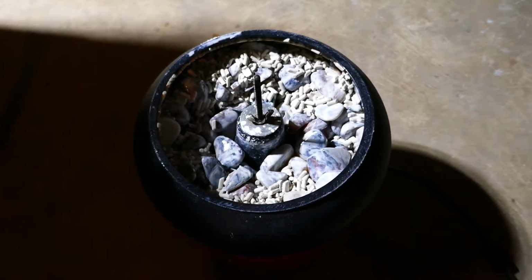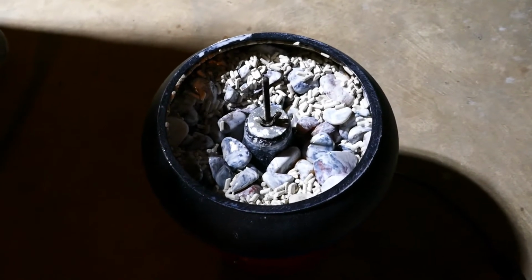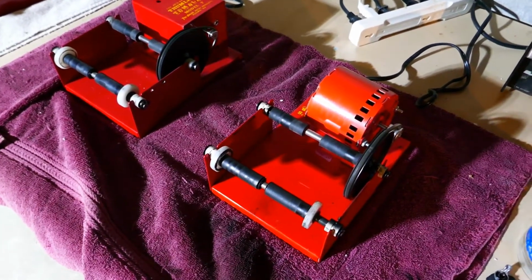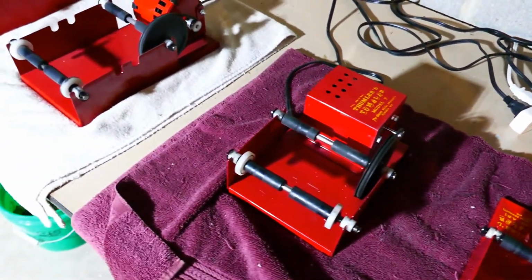Not going real fast. Sometimes it slows down toward the end of polish, and that's fine. They were still moving. I'll check them out again when I start it back up. First order of business is to maintenance the tumblers. They get kind of grimy during use.